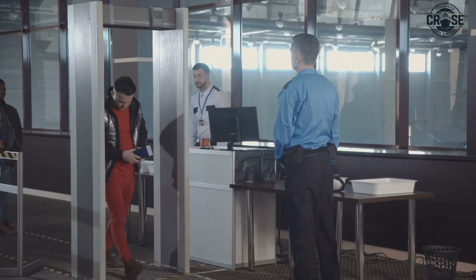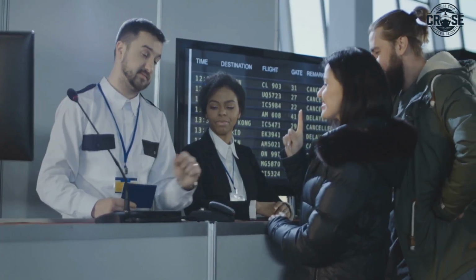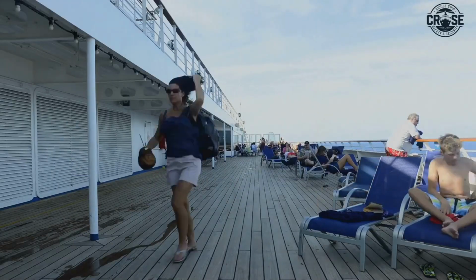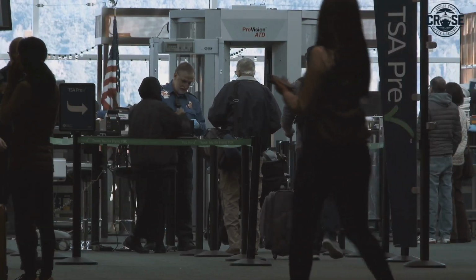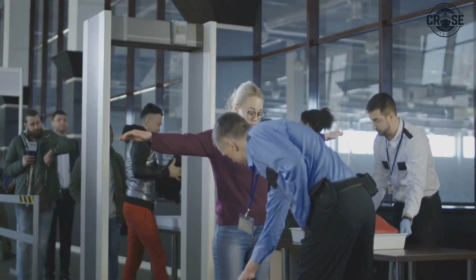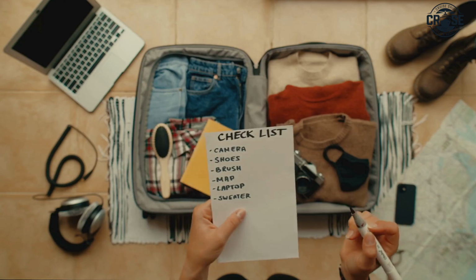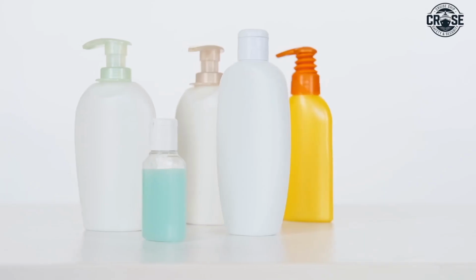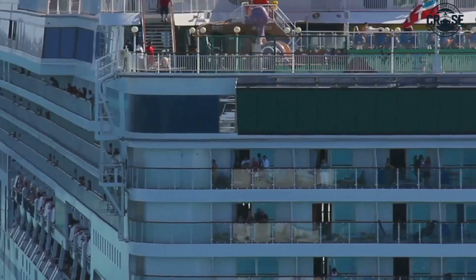First up, expecting security to be the same as at the airport. Now, I get it. Security is security, right? But cruising is a lot more relaxed than flying. You won't be taking off your shoes and belt like you're about to join the TSA Olympic team. But you'll still go through metal detectors, and your bags will get scanned. So, while you won't be searched for a bottle of shampoo larger than your carry-on, you still can't bring a pool-sized bottle of conditioner. Trust me, don't even try.